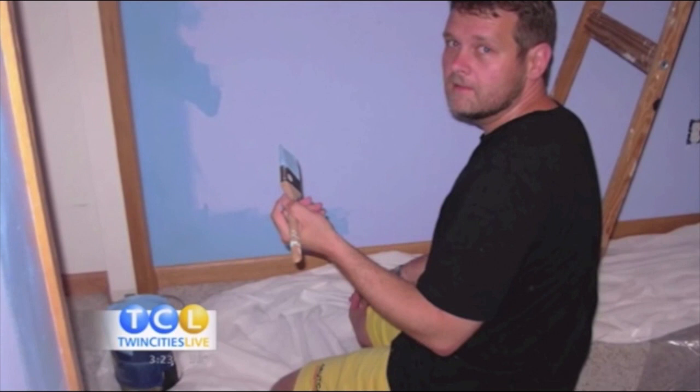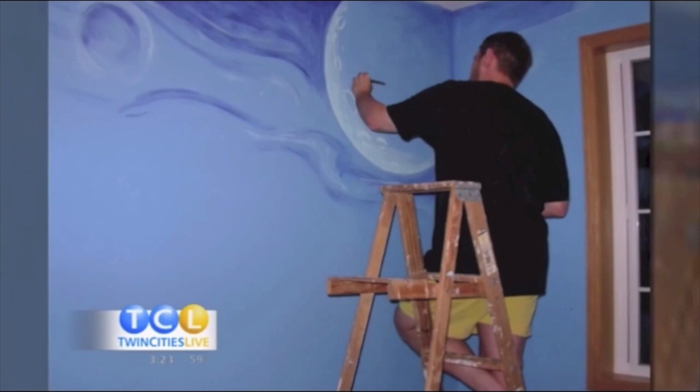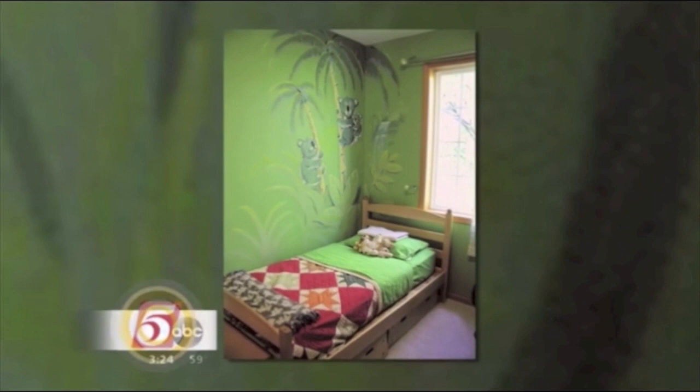It's something many parents do. They take on the challenge of painting their kids' room. They've been bugging me for years to paint their room, so I finally got time one summer. But for Greg, he did more than just paint the rooms. He created a sort of oasis through murals, and then it turned into something more.